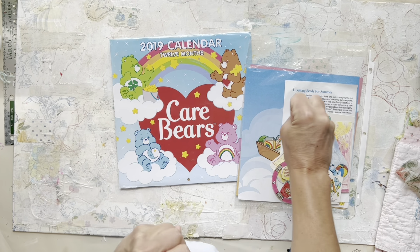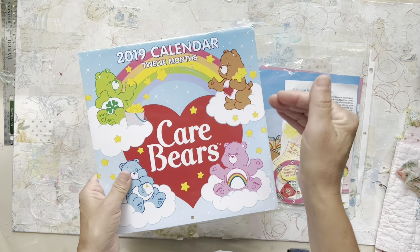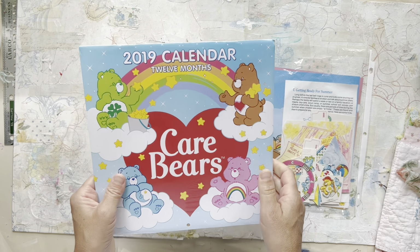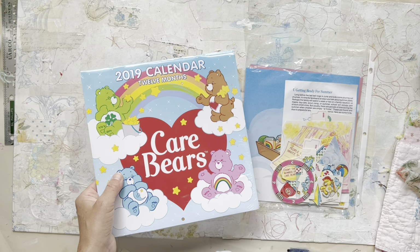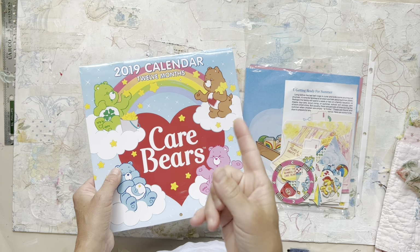Love, love, love Care Bears. Now, again, when Care Bears came out, I was aging out of it, but I still loved it. And my bear was Grumpy Bear. I think I even got a Grumpy Bear because I was grumpy at that time, getting ready to be a teenager. I think my mom even got me a Grumpy Bear.